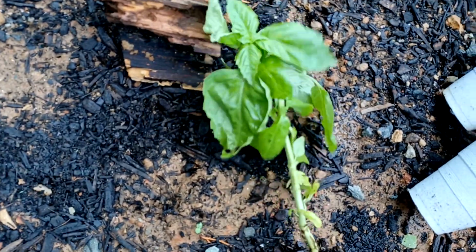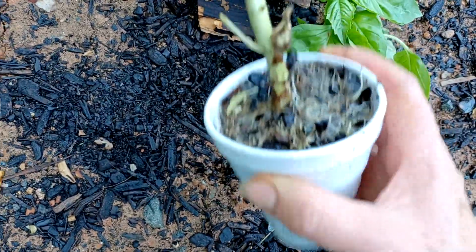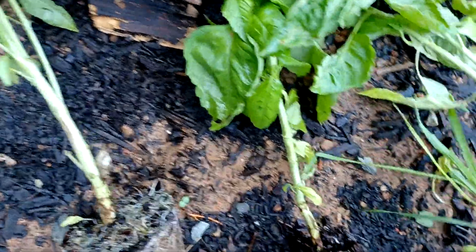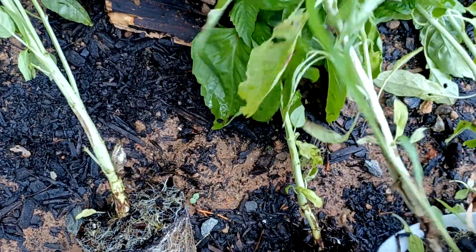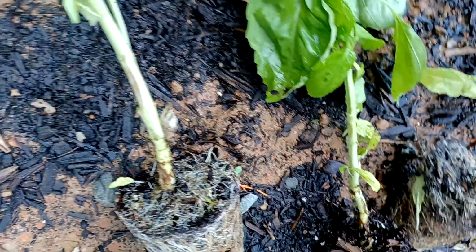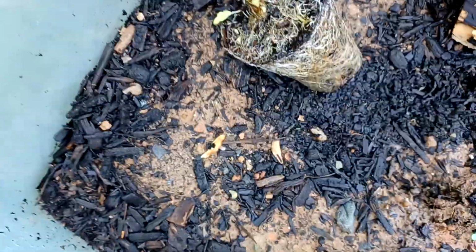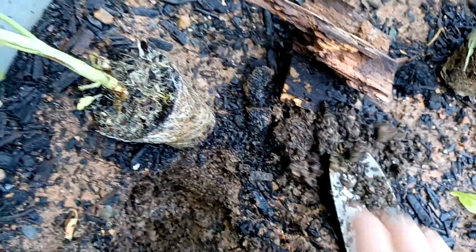Now I've started these basil in these styrofoam cups. They have more than outgrown these cups. Look at the roots. This one already needs to be weeded in its little cup. So I'm just going to set these out today. Hopefully they can produce some basil. There's probably already enough on there to harvest.